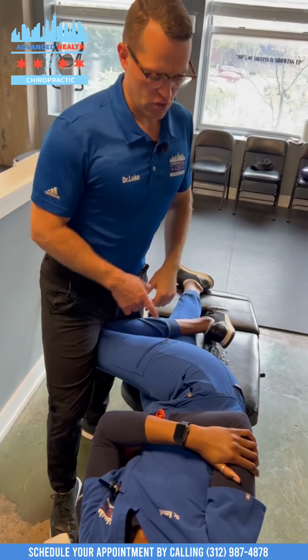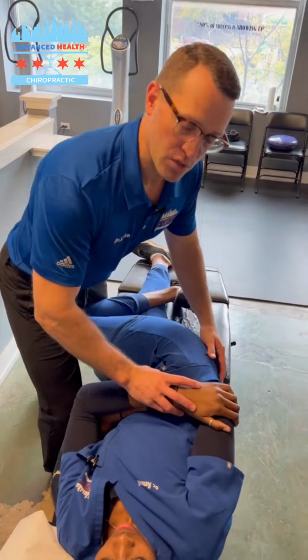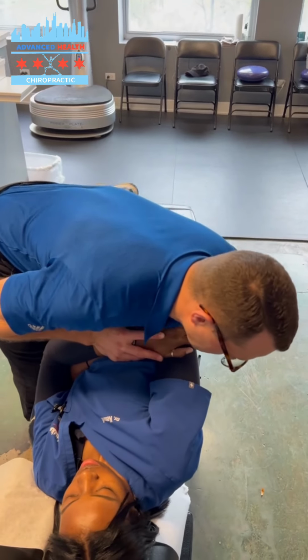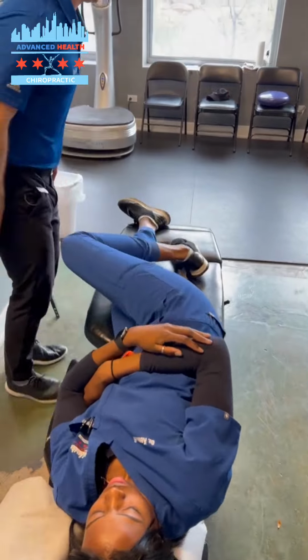Dr. Kennedy's going to lie on the left side. After we do flexion distraction, we want to adjust that joint. The motion and stimulation in the disc brings nutrients into the disc. Nice job this side.